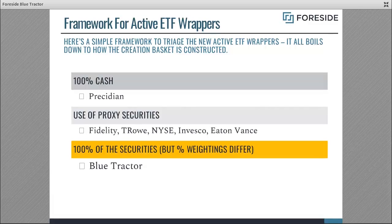Yeah, I like this slide a lot for those that can see it and are listening, because, as you know, there are about 5 or 6 that received SEC approval: Fidelity, Precidian, T. Rowe, New York Stock Exchange, Legg Mason, and of course yourselves, and then the Eaton Vance and others are really going through that process as well. But it's almost like there are so many, we need that framework. So this does an excellent job, it seems, of being able to differentiate each of the aspects.